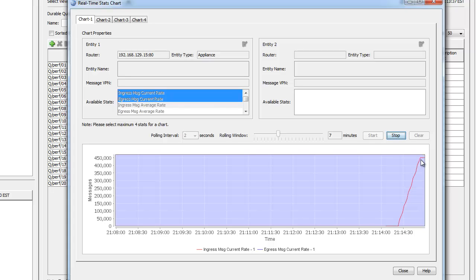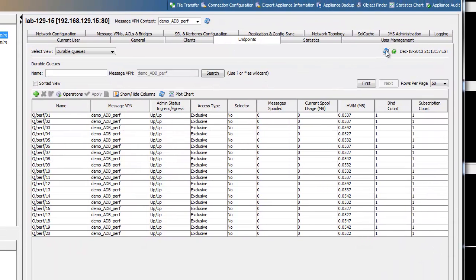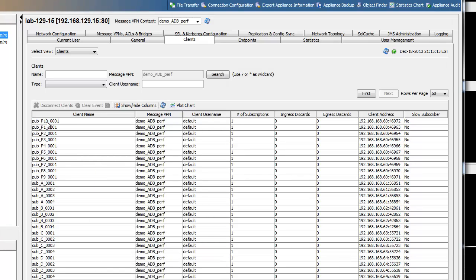And now the test will hold this rate for a period of time. We can monitor the endpoints. If we check first the endpoints, you can see if I refresh that the endpoints are receiving messages. The messages spooled is changing. If we go look at the clients again, we can refresh. Now we have our 10 publishers that have been added.